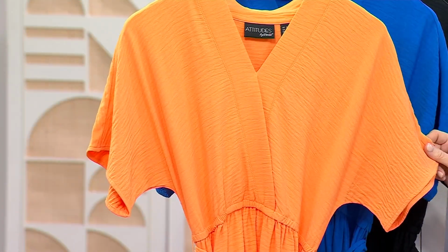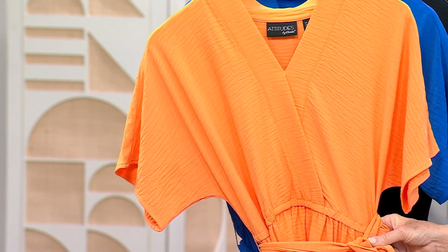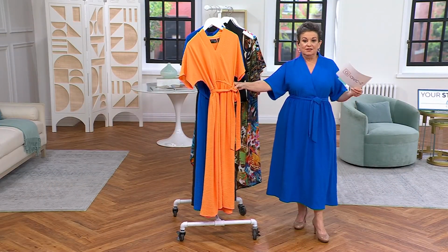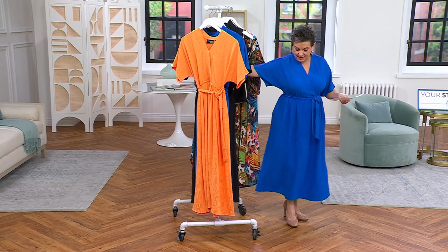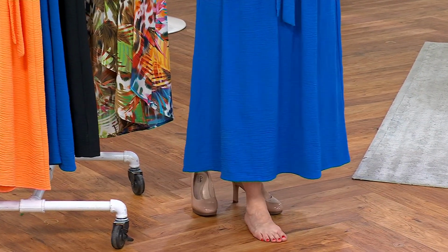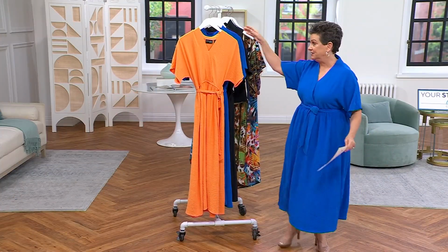This color is called Apricot Crush. There are 3 dozen left in the regular and 3 dozen left in the petite. To give you an idea, I'm wearing the petite. I'm in the petite small. I'm 5'1". Okay, so you can see it's going to be a true midi dress. I'll kick my little Clark's heels off, but if I was wearing a flat, a sneaker, a flip-flop, which I would do right now, or dress it up with a heel, this is the dress that you change the shoes, change the earrings, change the vibe.